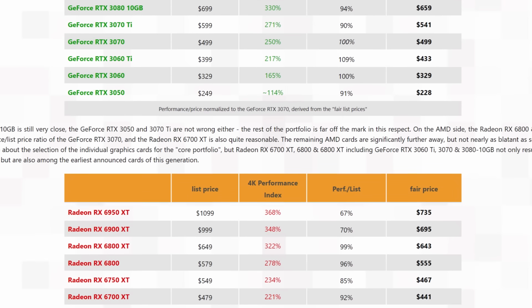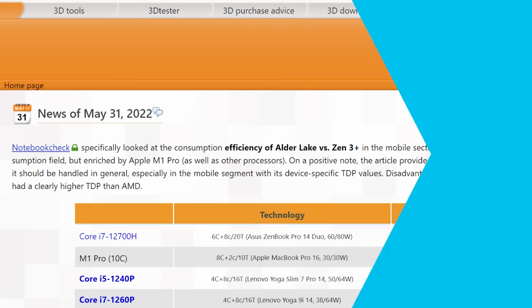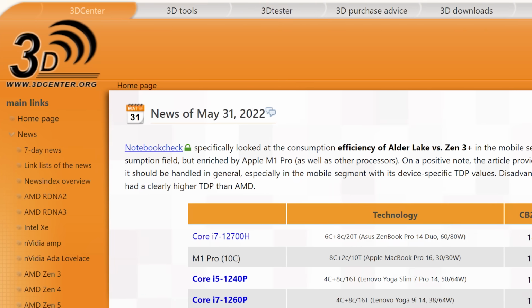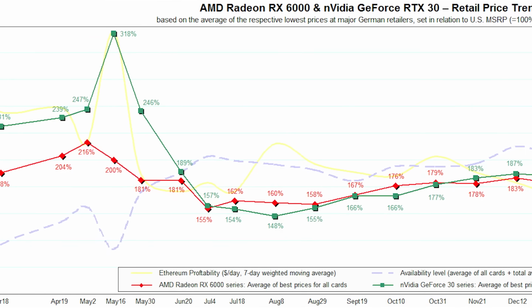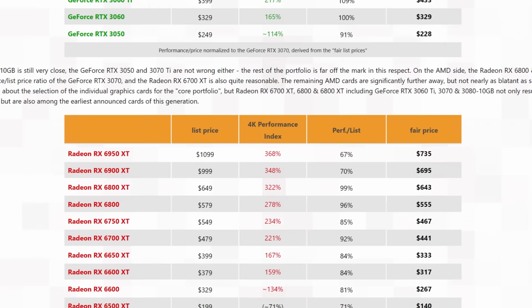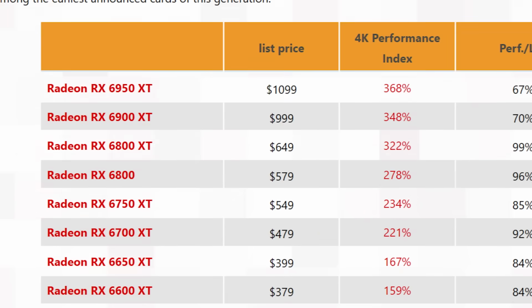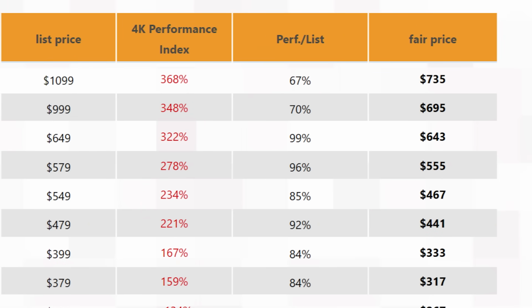And lastly for today, given GPU prices are finally getting to reasonable levels, a really interesting story goes over what you actually should be paying for GPUs based on comparing their performance. The story originally comes from 3dcenter.org, the site that's kept up with the wild GPU prices since they started getting out of hand over a year ago. Well, in a new post using their 4K performance index, they compare Nvidia and AMD's newest cards to determine what the real price should be.